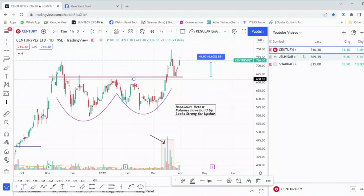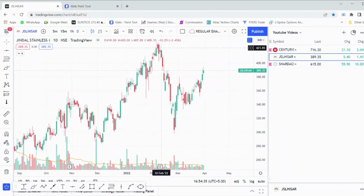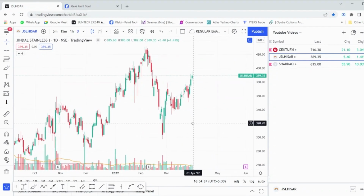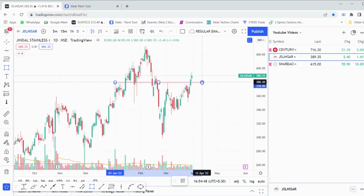So the second stock that I am going to talk about is JslHisar. As you can see, the stock had fallen from 420 rupees to 320 rupees in the recent fall. Currently, the stock has had tighter volatility, and now the stock is breaking out. If you look at the chart, the stock had resistance at around this area.